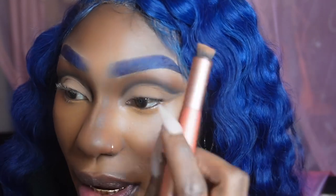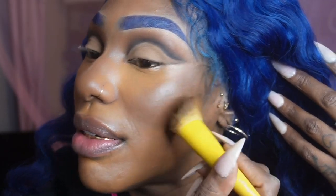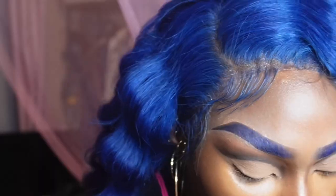But I did just want to put some foundation down the sides of my nose to blend out that contour. All right, so now I think I can get my setting powder. I really need to blend this out first. I blend out this line here. Much better. Back to business.